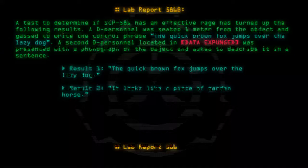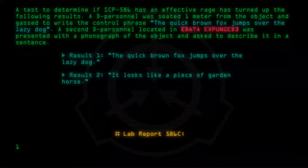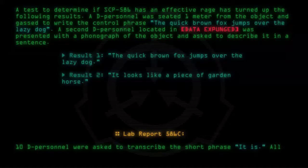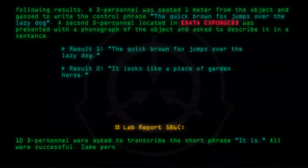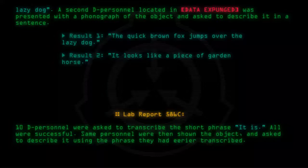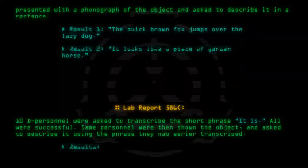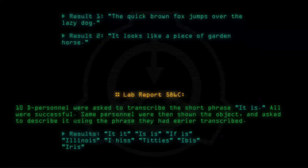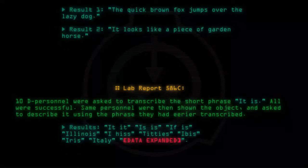Lab Report 586C. 10 D-personnel were asked to transcribe the short phrase, "It is." All were successful. The same personnel were then shown the object and asked to describe it using the phrase they had earlier transcribed. Results: It, is, if, is, Illinois, I, his, titties, ibis, iris, Italy. [Data expunged.]